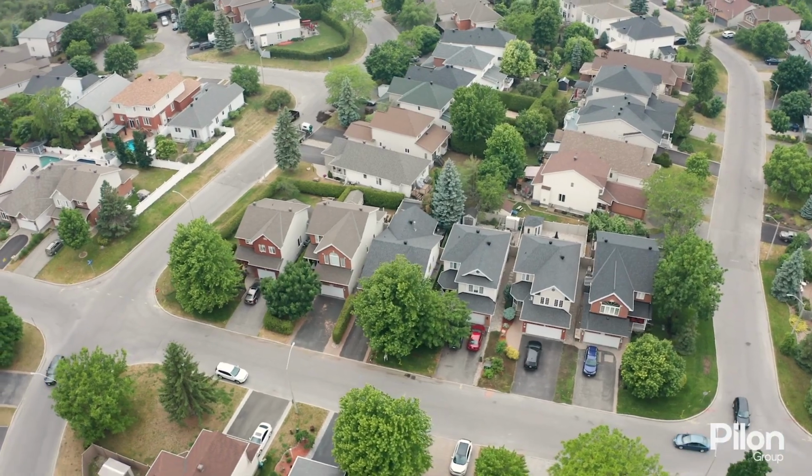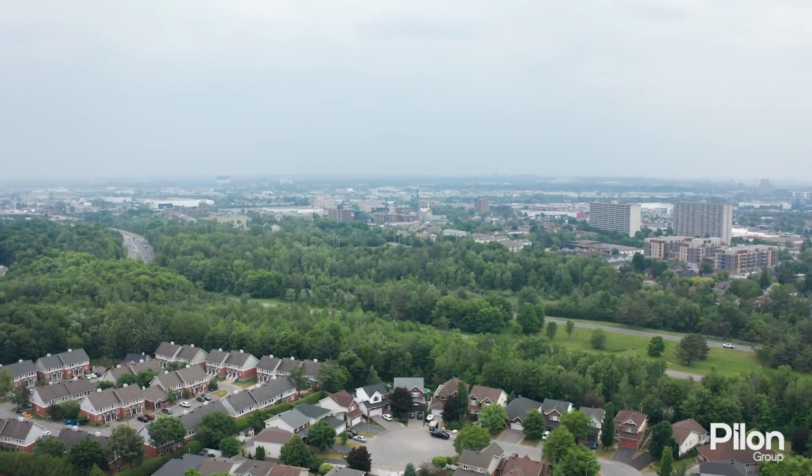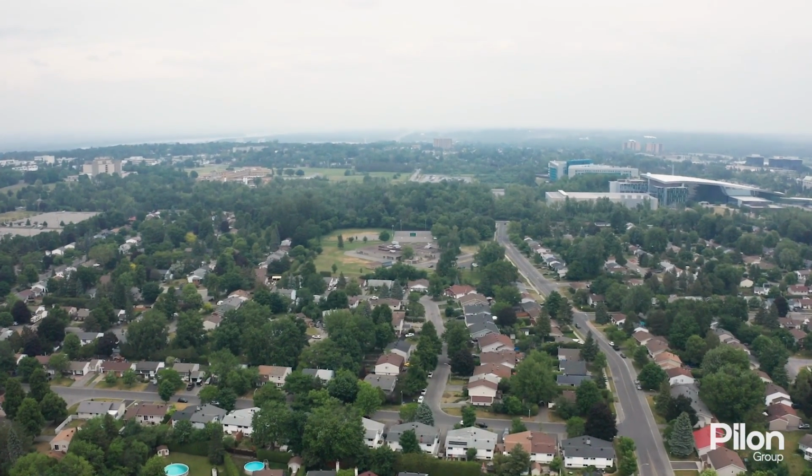This bungalow is nestled in the ever-popular neighbourhood of Carson Grove. It is located within close proximity to great shopping and amenities, beautiful parks, and a short commute into downtown.